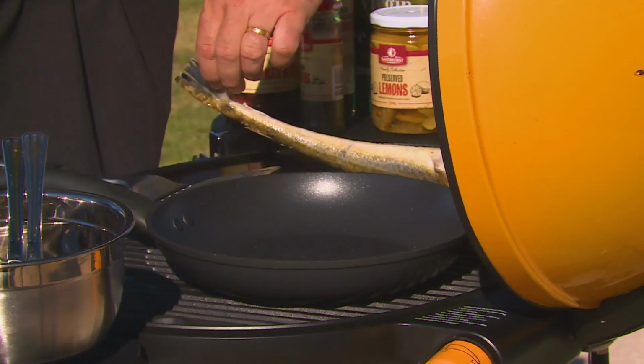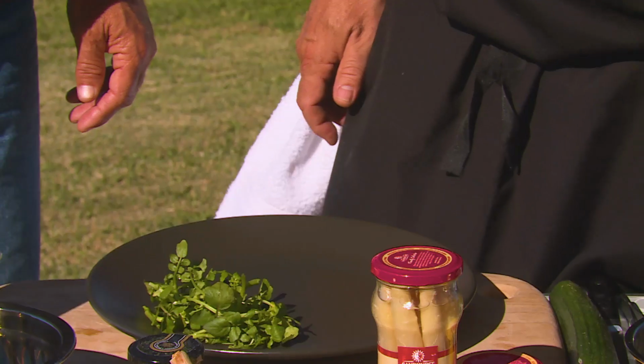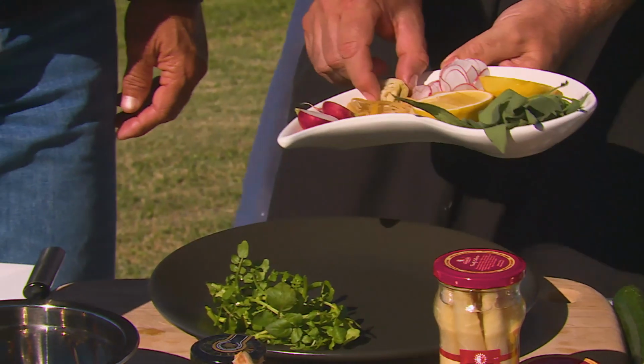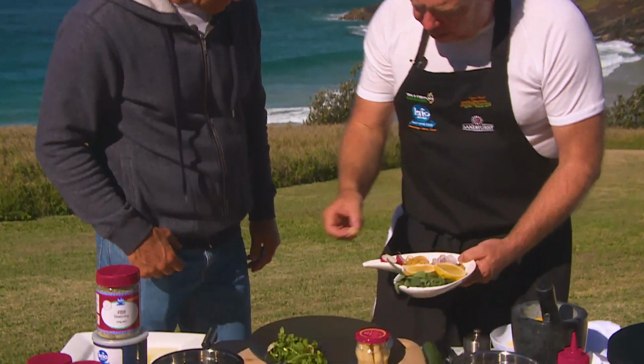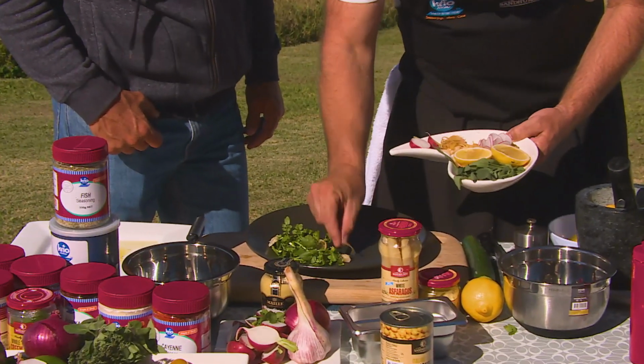So I'm going to get some nice colour on the skin. With the salad, Andrew, we've got some watercress in here. So I'm just going to pile some artichokes in there, just in the middle. Then we've got our white asparagus going on the plate. I'm going to dress it last minute.